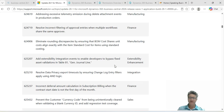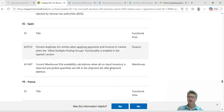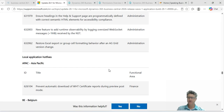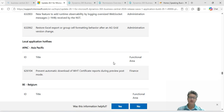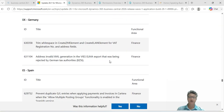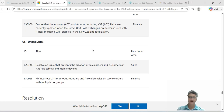So 155 fixes. If I keep scrolling down through all these fixes here, you'll see the third type of hotfixes. Excuse me, I went too far. And these are local application hotfixes. So for each region, you should scroll down and look to see what region you're in and see if there's any applicable fixes that you should be aware of in your localization. I am in the United States, so I'm going to scroll down here to the US, and I see that there are two. So it looks like they've resolved an issue that prevents the creation of sales orders and customers on Android tablets and mobile devices.